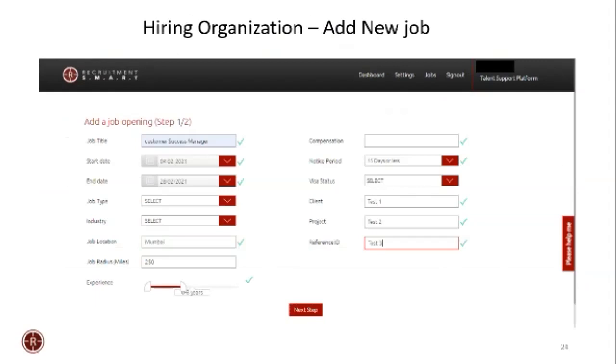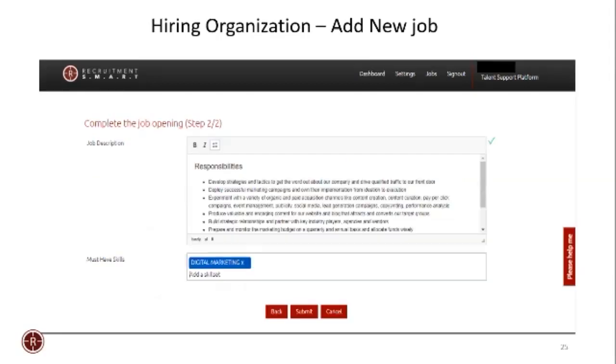If they want to create a new job, they can click on add pipeline jobs, and then they are required to add the necessary details to create a job requisition. Basically the number of years of experience, the job title, the notice period of the candidate that they are looking for, as well as a job description along with the skills that they are looking for in this particular job role.